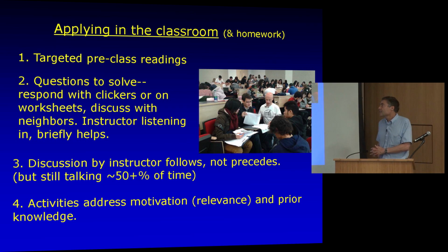Sometimes when people talk about this active learning, or they call it student-centered, which I'm not crazy about as a term, people think you're turning the learning over to the students. That's not true at all. In a classroom like this, the students spend their time working on problems carefully designed by the instructor, and the instructor is still spending a large fraction of the time. In classrooms we look at, it's typically 50–60% of the time the instructor is talking, but it's follow-up discussion. It's targeting the specific things the students need. It's not just telling them information that they have no idea why they want, okay?